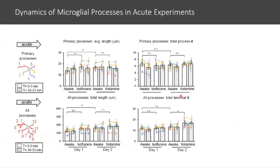To categorize microglia at the surveillance state, we trace the processes and compare the length and number of primary microglia processes and the total length and number of terminals of all processes per cell, as shown here. In acute preparation, during isoflurane anesthesia on day 1, the average length of microglia primary processes was significantly elongated compared to awake condition. In contrast, during ketamine anesthesia on day 2, the average length of processes was unchanged, but the number of total processes was increased compared to awake condition.